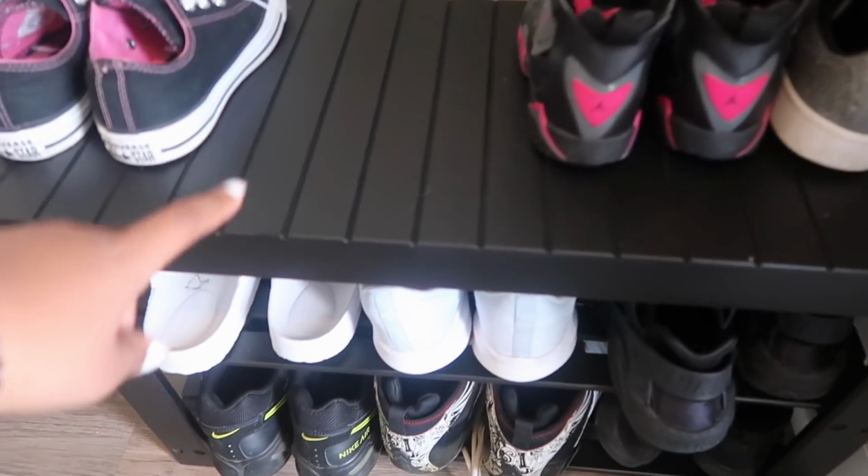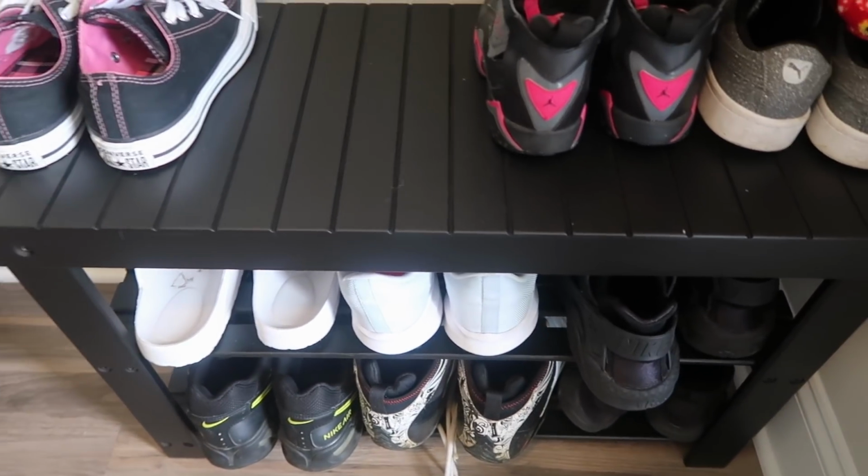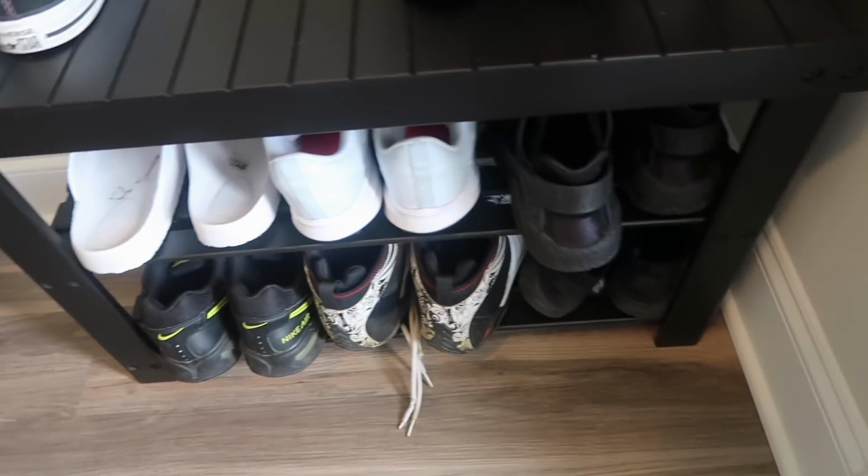I think they call this refined wood or something. It feels kind of plasticky, but it also looks wooden. So yeah, that's the material of the bench.